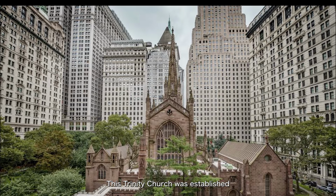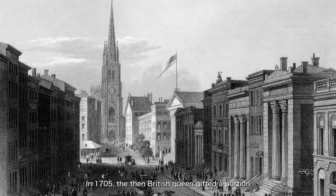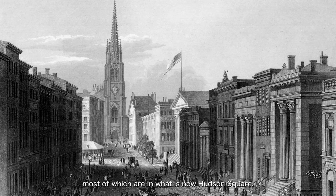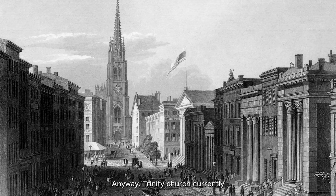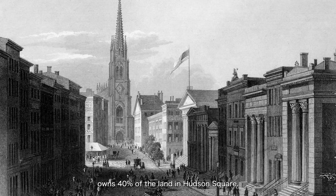This Trinity Church was established during the British colonization of Manhattan and is part of the Church of England. In 1705, the then British Queen gifted a portion of the royal lands to this church, most of which are in what is now Hudson Square. Whether or not this transfer of land ownership was fair, we won't discuss. Anyway, Trinity Church currently owns 40% of the land in Hudson Square.